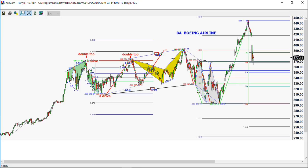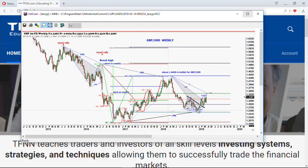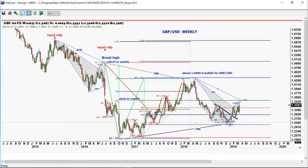I want to move over here to the British pound, folks, because we've had a couple of inquiries about this because of what's going on with Brexit. Let's take a look at this British pound on a long-term basis. We're going to go back 5 years, back into 2015. You see, we had that really strong market that rallied up. We went from 146 in the British pound up to 158, 12 handles.